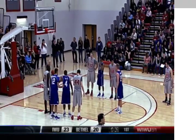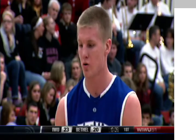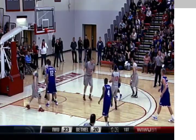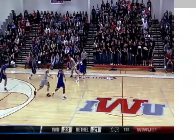Schaus is a decent free throw shooter. He is not their best free throw shooter, but nevertheless, he has done well. As we mentioned, he's the second leading scorer for this team. He actually leads this team in assists, averaging a little over three assists per game. Good playmaker.